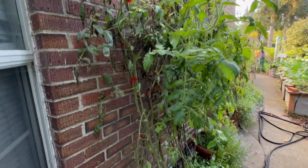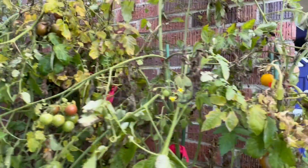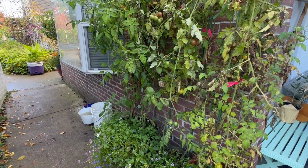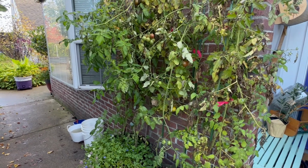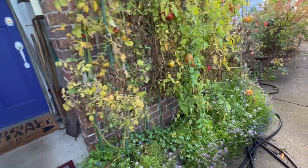Here are my cherry tomatoes. I always recommend when you're growing cherry tomatoes or things like that, put them close to the door so you can just walk out your door and eat them. And so we grow so many tomatoes that we don't generally have cherry tomatoes in the house too much, because we eat them so much that we just pick them, harvest them, and eat them as we go, or come out and grab them for a snack or whatever.